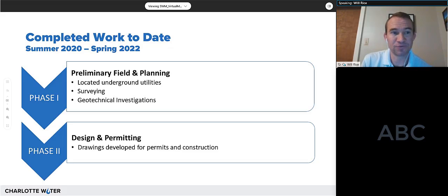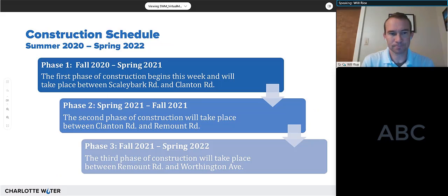Although it may seem like we're just starting this project because you're just now seeing the construction piece happening, it's actually been kind of a long road to get here. We've been doing background work for about a year now, a lot of preliminary field work and understanding what's going on, and permitting and design, to get us to the point now where we're actually getting ready to put pipe in the ground, with an intended completion date sometime in spring of 2022.